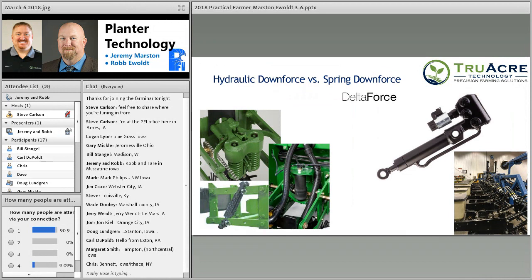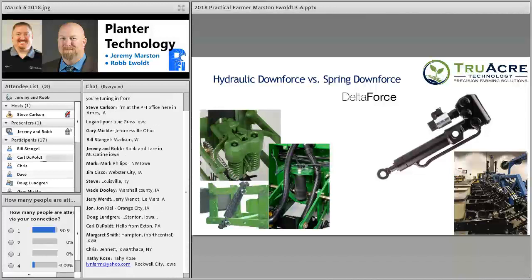So really what we wanted to go through on the beginning side is our finding of hydraulic downforce versus spring downforce. If you look at the picture here, we have springs on the left and also an airbag. Now, when I'm talking to guys about an airbag, it's basically a spring. You could change your air pressure, but it really does act like a spring. There are some active air pressure systems out there that will change relatively slowly, but really it's a fancy spring in that mind.